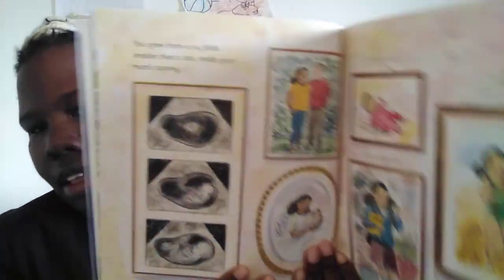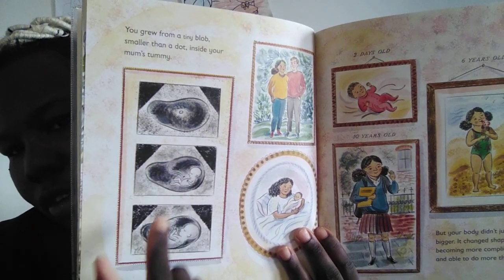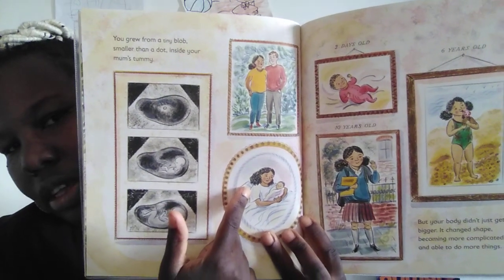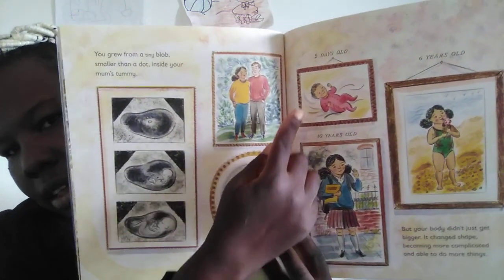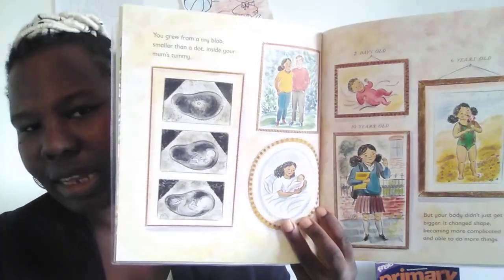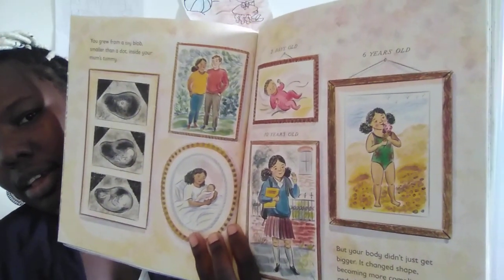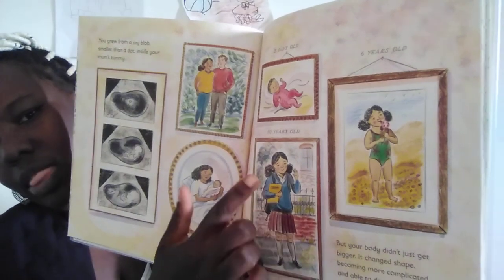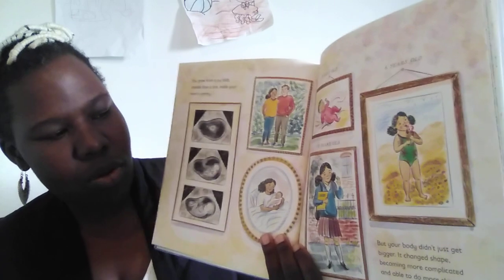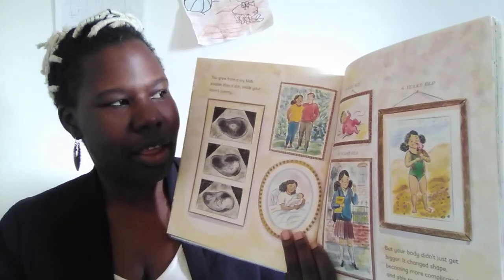Look, she was a baby, then you grew, and then you grew, and then your mommy had you, and then here you are, that's your mom and dad. Well, you can pretend that's your mom and dad, and then that's older one, and then that's when you start school. Well, when you're going to school, not when you start school, because you start school when you're younger than 10 years old.